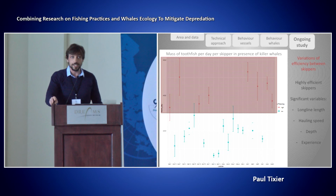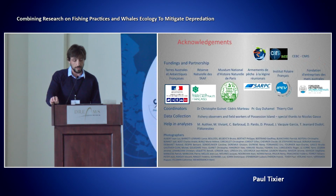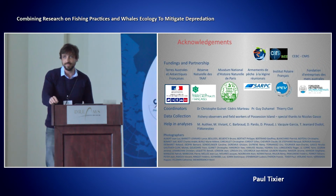I'm hopeful in discussing with you if those different variables can also be applied to other fisheries, and under what conditions and how they work, and if it's possible to move forward with these variables.